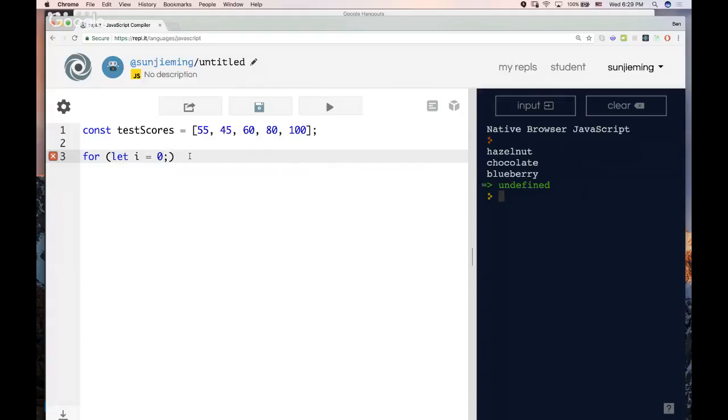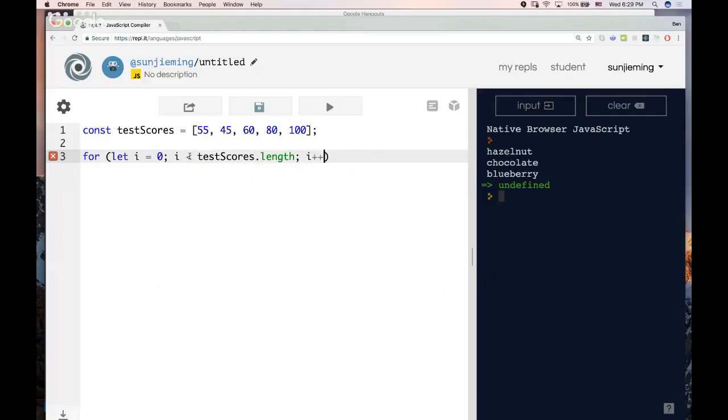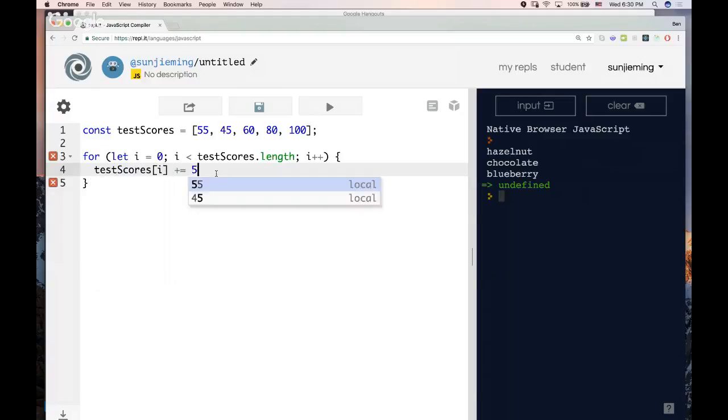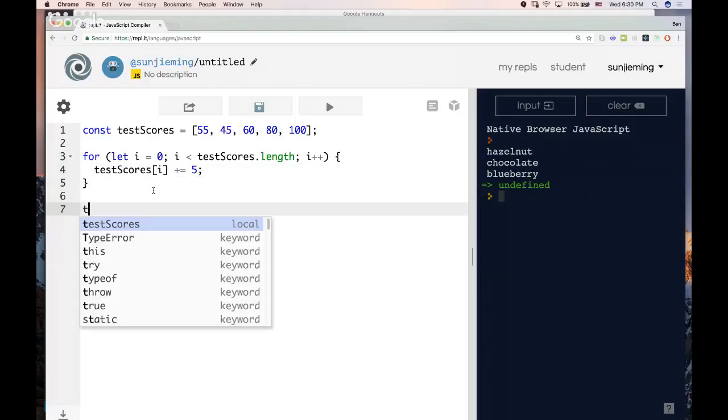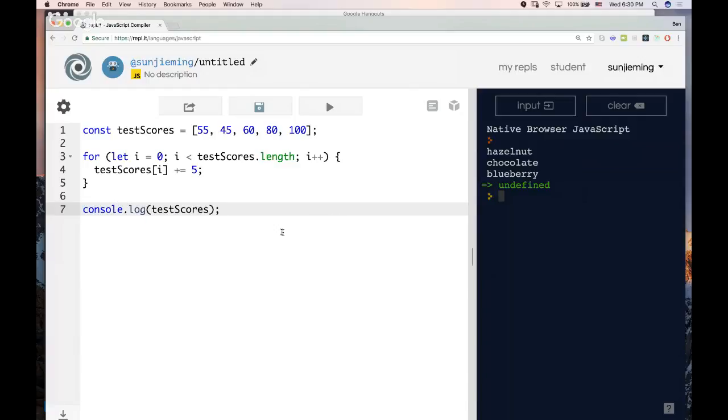So I'm going to start at 0, i less than testScores.length, i++, right over the array like this. So now what we can do is, let's say testScores at index i plus equals 5. Now let's console.log testScores. I think that should work. Actually, I might need to switch that a little bit. But if we run that, that worked great.